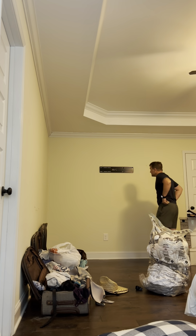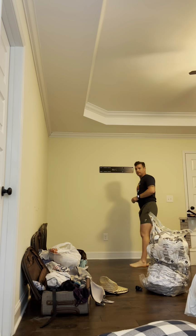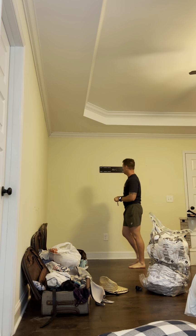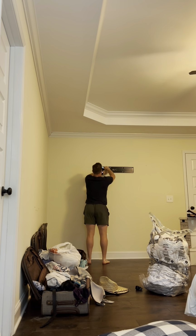All right, so as you can see, I've already got the mount put up here, centered on the marks I made earlier. I didn't film it because it just takes a long time for no reason. So now what I'm going to do is put in the final bits of each one of these lag nuts into the wall.